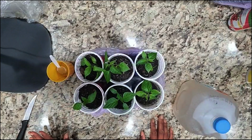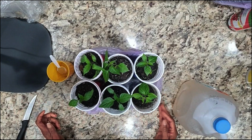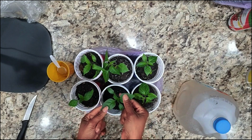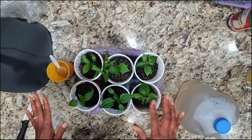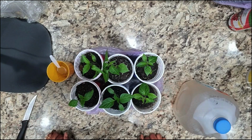People ask, so when do you start fertilizing your plants? And people say when you have between 2 to 4 of your true leaves. That is after the first two leaves that came up with your seeds have manifested or grown. Anytime you get 2 or more of those leaves, 2 to 4 leaves, then you can start to fertilize.